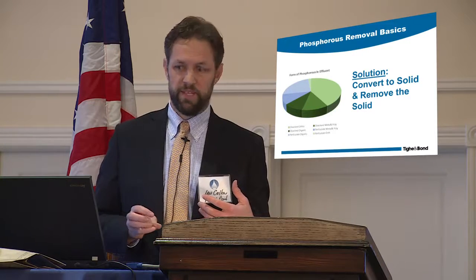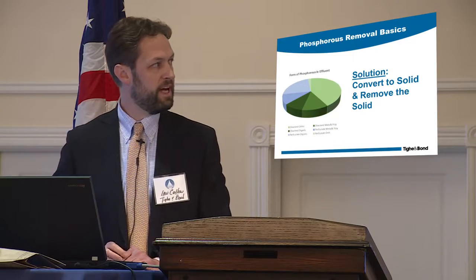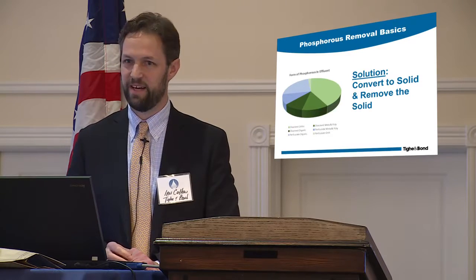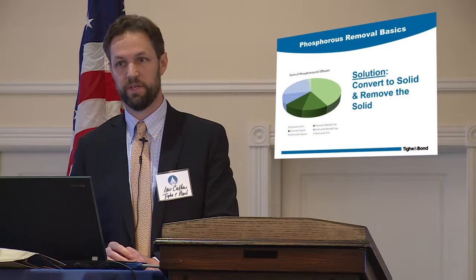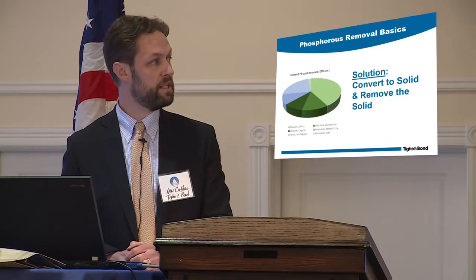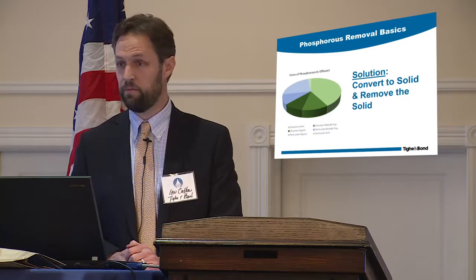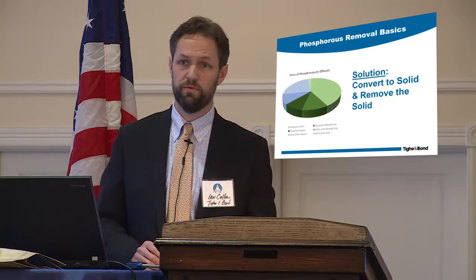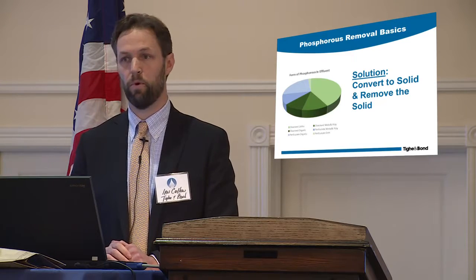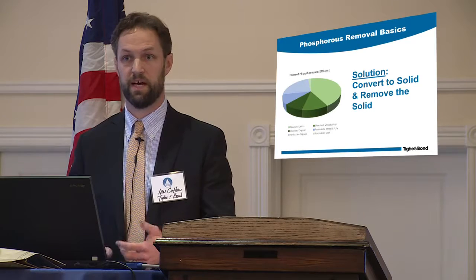So we'll transition a little bit to phosphorus removal basics. And really, this pie chart on the left, there's no numbers on it, I know, but you'll get a quick idea from looking at it that about 2/3 of the phosphorus coming out of a traditional activated sludge plant is dissolved. That's shown in green. And the stuff in blue is particulate phosphorus. So really, to improve phosphorus removal, the solution is going to be to convert more of the dissolved phosphorus into a solid and then remove that solid more effectively.